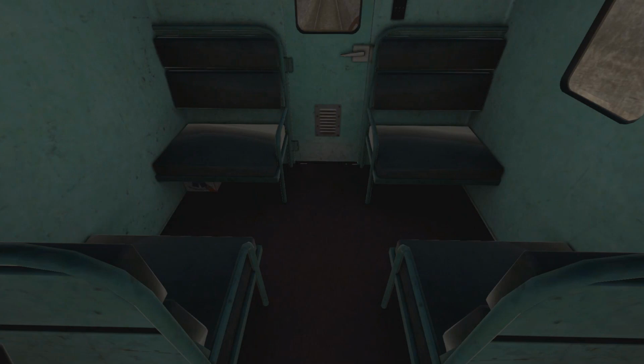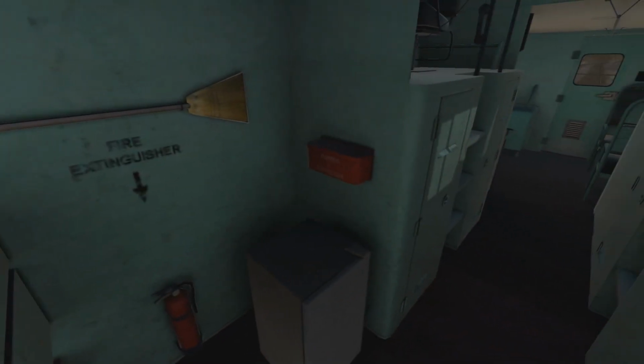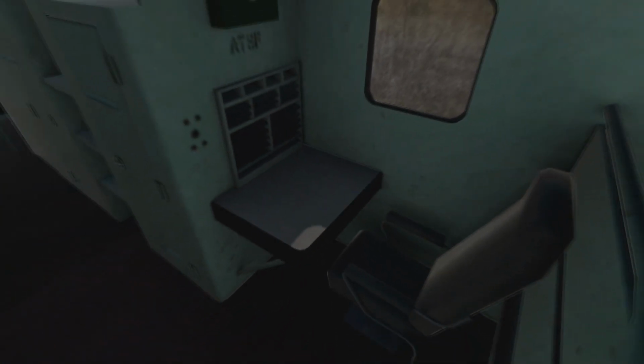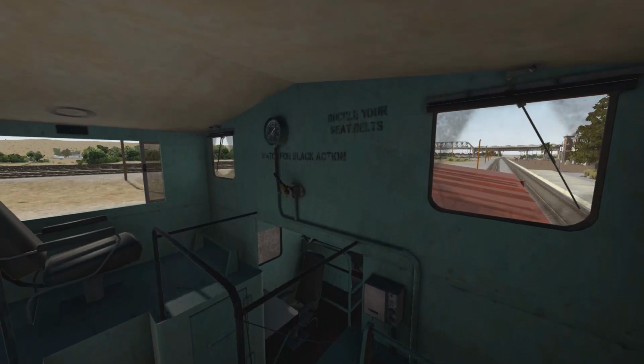At the opposite end, you've got more seating, a switch broom mounted to the wall, fusee and torpedo boxes, the fire extinguisher, and the ice chest. Opposite that, you have the conductor's desk, a place to store paperwork, and a first aid kit. And then it's up into the cupola. There's a lot of good detail up here.